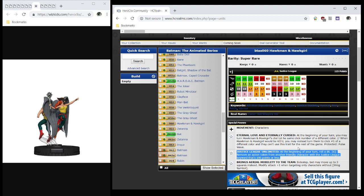It's unfortunate that all the other characters cannot remove a token off of her because she's 125 points and not 100 points or less. But it's still cool if you roll a 6, you're going to remove an action token from a friendly character with a Justice League keyword that's 100 points or less. They do not have to be adjacent. So that's cool. And 90% of the time I'm going to be playing her, it's going to be on a Justice League themed team. So it has some purpose. This trait is really cool.